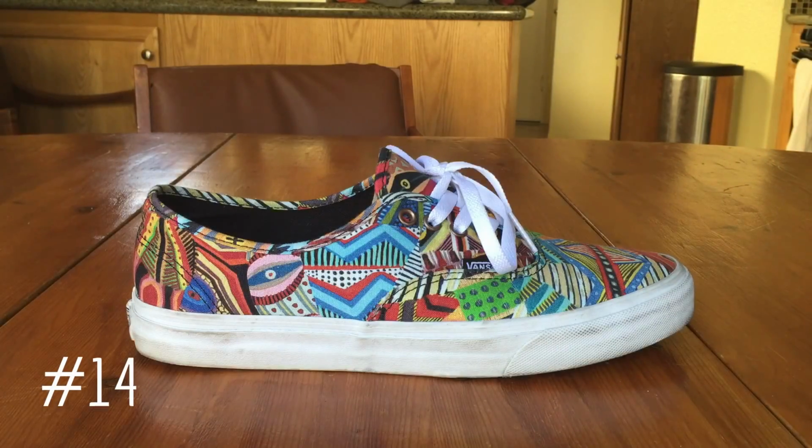At number 14 here, we have the Zio Ziegler Authentic. These guys released back in March. One of the few general releases that I have on my top 15 list. I was drawn towards this shoe as soon as I saw it, as soon as I saw the promo pics about a month or so before they actually released. And I thought the shoe was just insane.